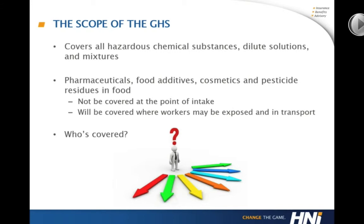So another good point to think about, it doesn't just stop at the chemical by itself. There's special considerations that you have to make if there's a dilute solution and also a mixture. Obviously, then you have two separate different labels that are definitely required to be present on that secondary container. Plus, you need to have the SDS ready to go, so that way, if something were to happen, that's available for your employees.